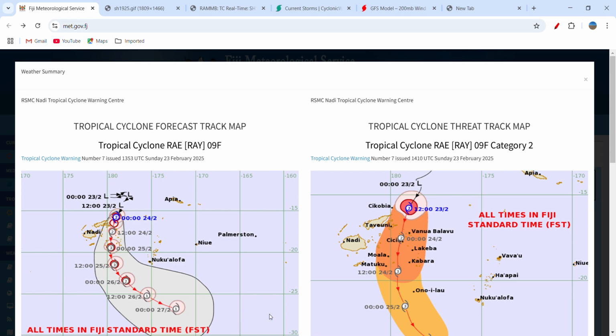Hello everybody, we're back again. Today I'm going to go over the situation that's going on with Tropical Cyclone Rae in the South Pacific. Let's get straight into it.